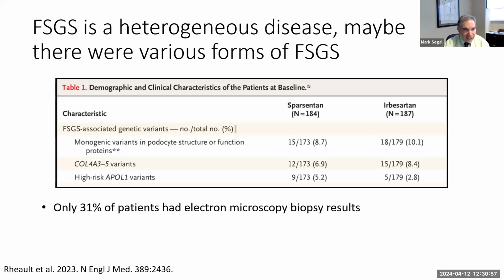Well, as we stated, FSGS is a heterogeneous disease, and maybe there were some various forms of FSGS, and they only had a genetic cause identified in 20% of the patients. And even if they had a genetic cause in all the patients, you might expect that different genetic variants would respond differently to sparsentan, depending on the downstream effects of the variant.